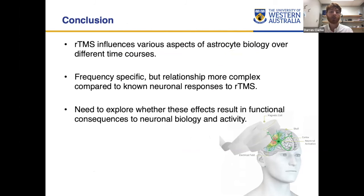So I suppose to conclude, my results highlight that rTMS can affect many aspects of astrocyte biology, such as calcium signaling, gene expression, protein levels, and a response to injury. In addition, these changes can occur during stimulation and in the hours to days and weeks following stimulation.